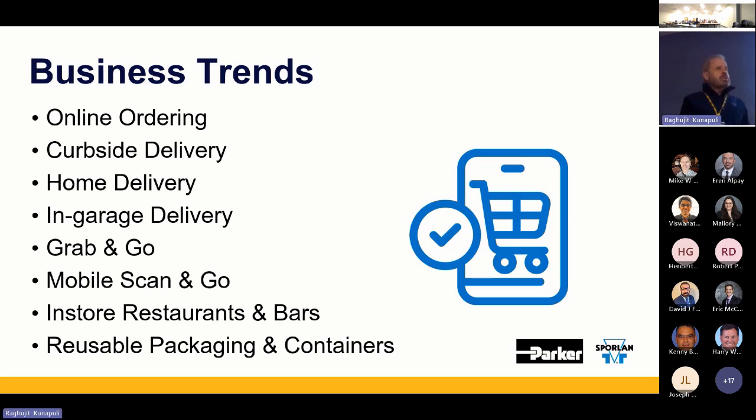In-store restaurants and bars. There's a Whole Foods down in Austin, Texas, where you can sit down at a restaurant, order food, hire somebody to do your shopping and sit there and drink the whole time if you want. And reusable packaging and containers.